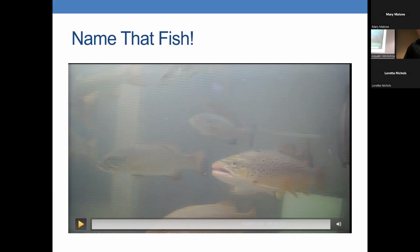Spawner in there, you might bite it in your tartar sauce. It might be, yeah, it's a good garnish. It really is, yeah. If you find a radio tag, I want that back, but eat all the PIT tags you want. They're only about $5 a piece.